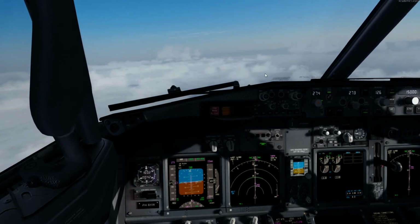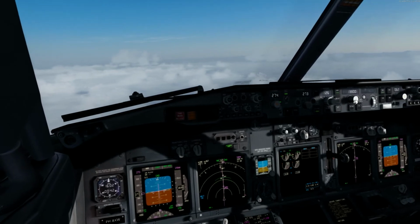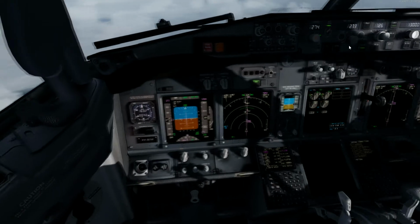71 Golf, good afternoon, it's eastern, flight level 130. Are you cleared the Bravo Lima Mike 2 Golf arrival? That's flight level 130, cleared Bravo Lima Mike 2 Golf arrival, KLM 71 Golf.